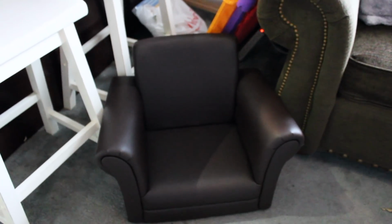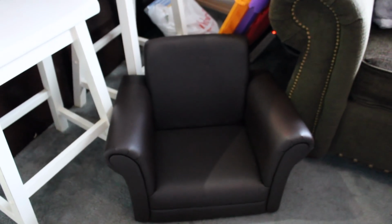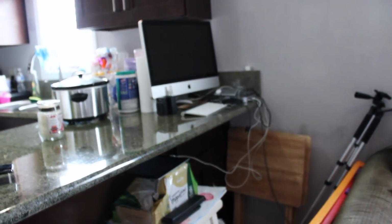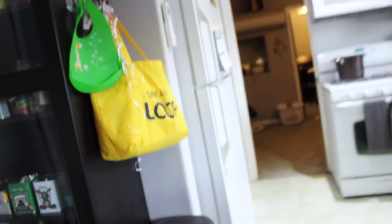So we just bought this chair for our daughter because she really liked it when she first saw it. So that is where she sits, if she sits. And over there is where our computer is. And then this is the island. Going this way is the kitchen. And this is where we hang up our keys. And then there are some balloons, her birthday balloons.